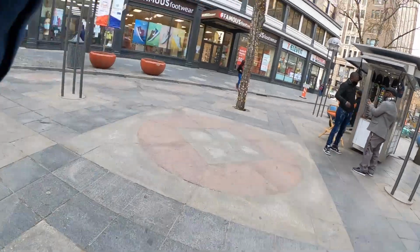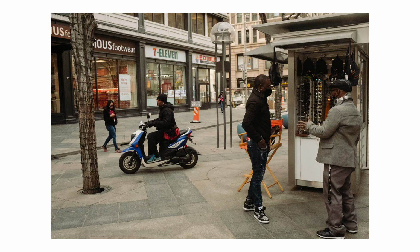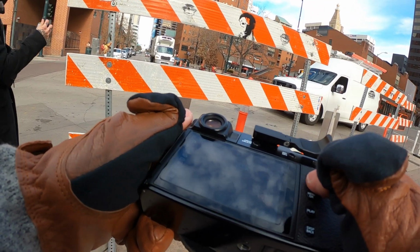I noticed this bike coming through and there was just people moving around, and I thought they'd all sort of come together into something. The guy on the right is doing a nice gesture, but everything's grey, there's no good lighting, it's just a bit flat. I do like that people are sort of lined up nicely though.